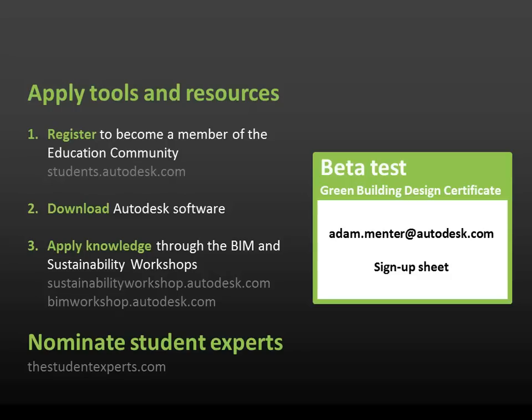Finally, Adam in particular is interested in this whole notion of beta testing, that whole eco-design certificate, that self-paced learning path where students can go through and work towards a certificate with a more modular learning approach. If you're interested in participating in that, or have some students who'd like to, we are very keen to hear from you.